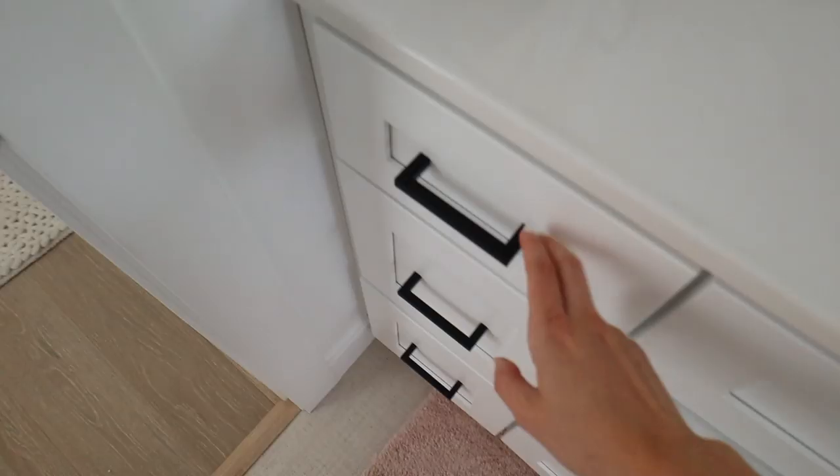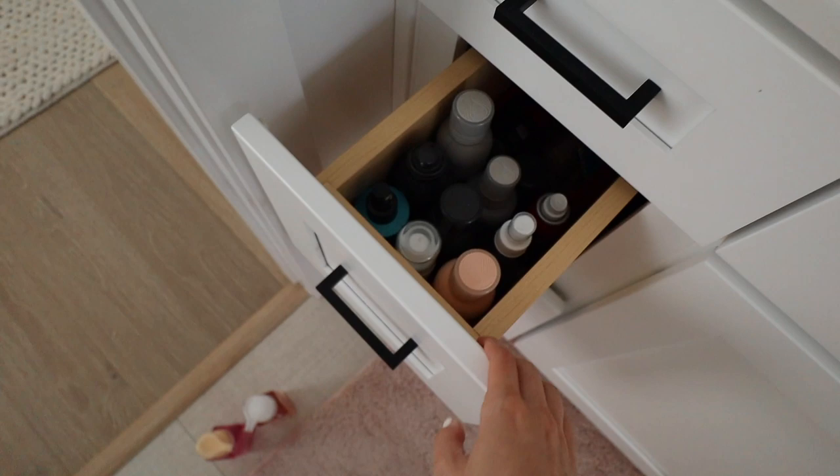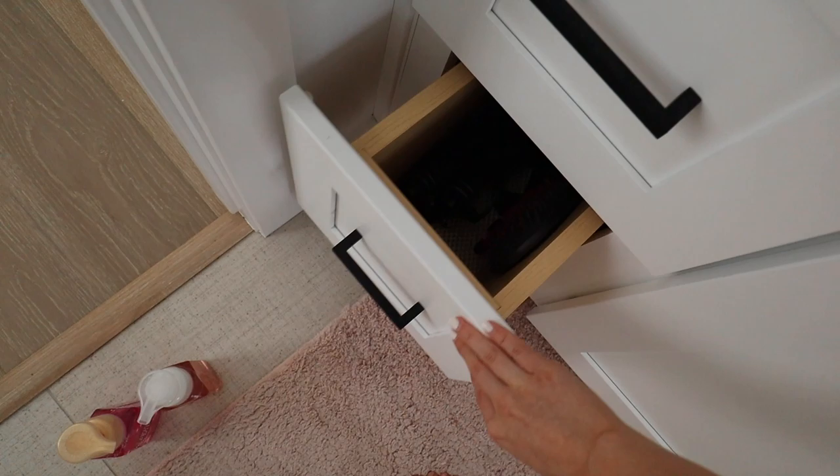Then I want to get another one of these to put right here. So kind of organized that. And then yeah, these drawers are just literally the worst shape. But I organized my hair products in here. And then this is curling irons and brushes and stuff like that.